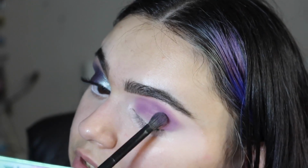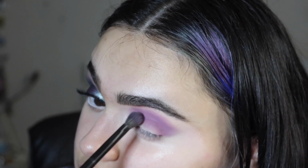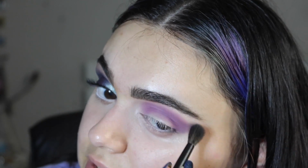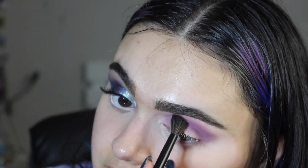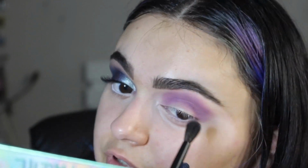But this one is applying incredibly nice. I very much enjoy this kind of light dusty purple. And I'm going to take a blending brush and just blend this out. Super nice. I like how the mattes blend. I love how the shimmers look on the eyes. I think it looks very stunning.